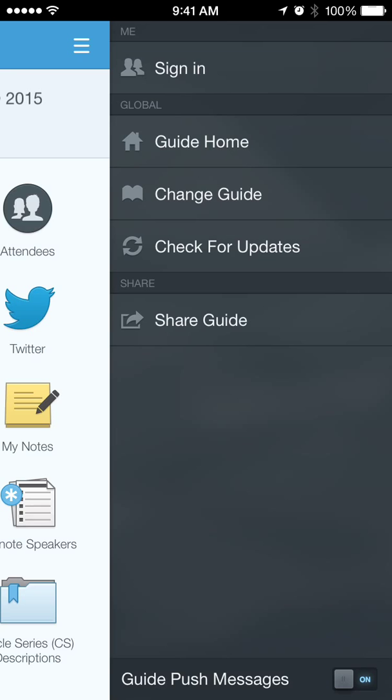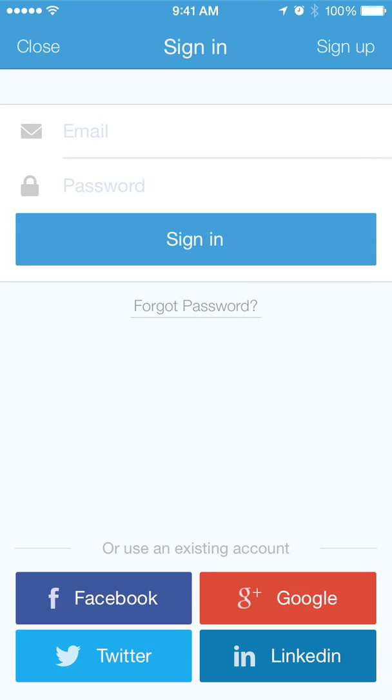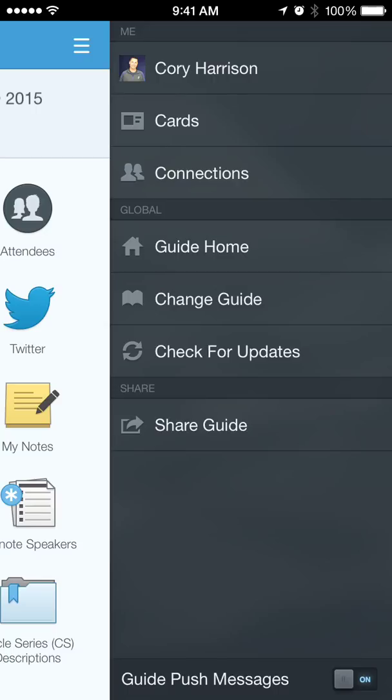So a simple sign in, you click it. How do you want to sign in? Now I chose to sign in through Facebook, so I go ahead and click that again. It's going to get permission from Facebook to sign in, and there it is. That's step 1. Go ahead and sign yourself in. Create your guidebook account. You can use any of your social media sites to sign in, or you can use a username and password that you create.